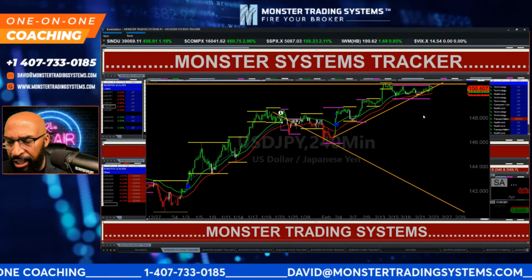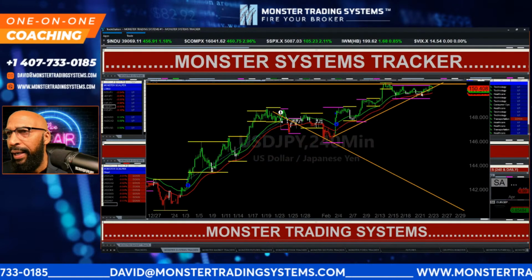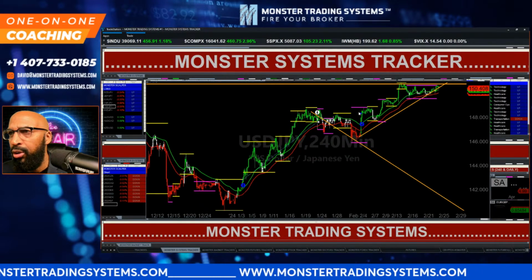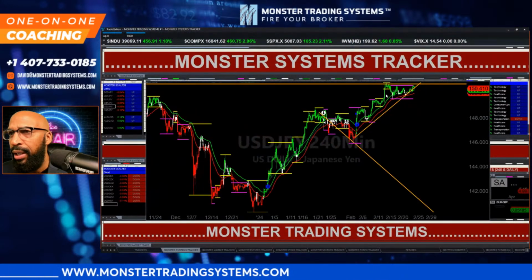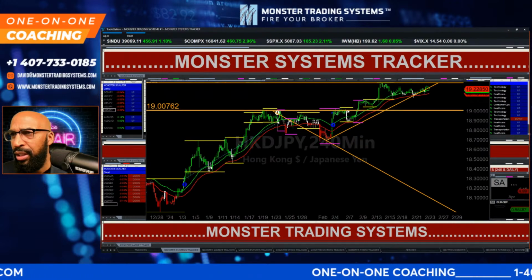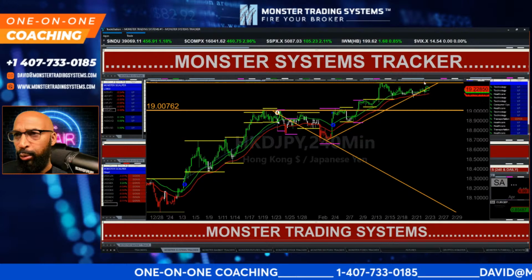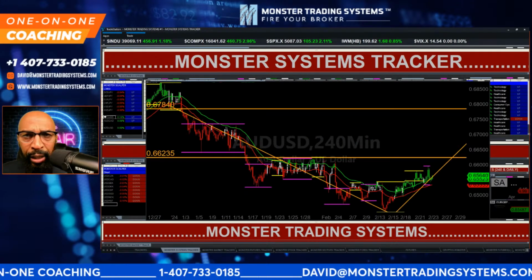We need that price action to break through. We've got higher lows right here, right? So we just need a break of resistance here, buy signal all the way down here, all right? So that's for about 200 pips there. Great trade going there. HKD JPY, all right, buy signal here, holding right at resistance. We need price to break through here. All right, so great trades with the yen pairs.